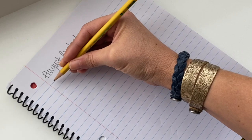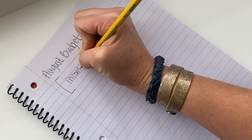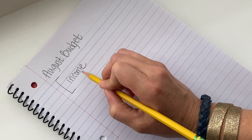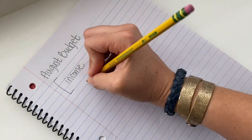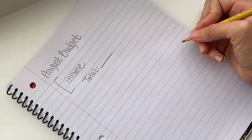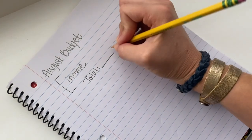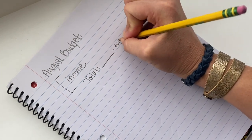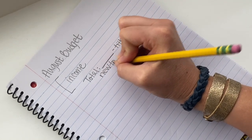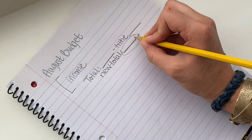Right below this is where I put our income. So I list Troy, what he's making this month, and everything else. Then I put the total. Now, this part is not going to apply to everybody, but we pay tithe every month to our church. I subtract our tithe money and then I have a new total. This is what we go off of for our budget for the month.